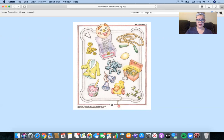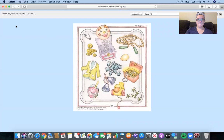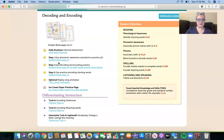So look at 25 and 26. If you see something in that page, in the song that's on that page, you're gonna circle it, okay? I wish I could play the song and do the page at the same time, but it's not working. Okay, so. All right, let's listen to that song one more time.